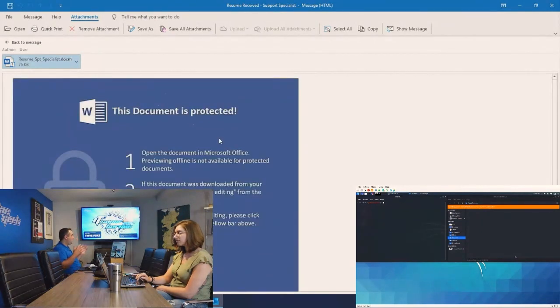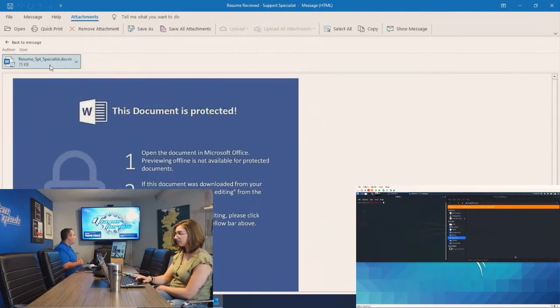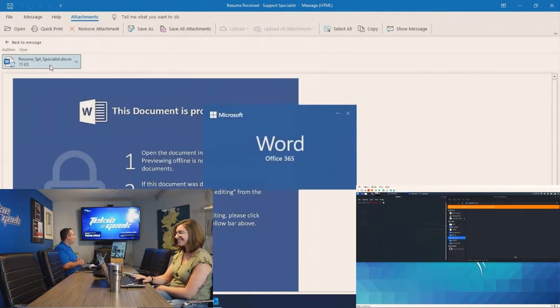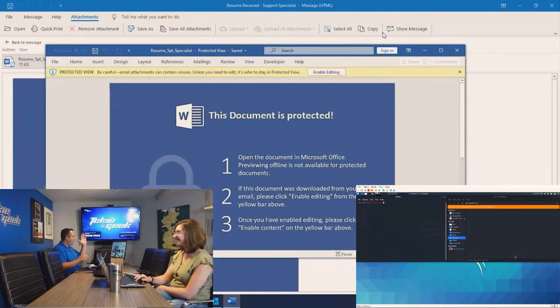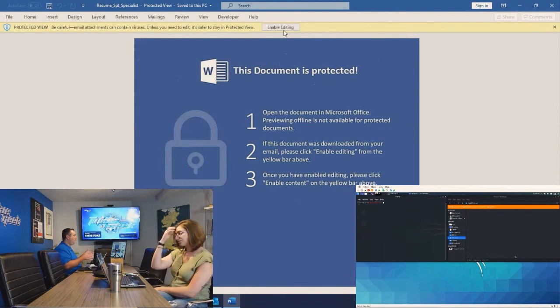Great. This document is protected. Opening the document in Microsoft Word, preview offline is not available. So if it's downloaded from the internet, go ahead and hit enable for editing. So actually, yeah, I'd like to double click it to open it. Sorry. So opening actual Word. So there you go. You have enable editing. The hackers are doing the work for you. They're basically saying, hey, look, they put a picture there and telling you how to enable editing. Microsoft by default does that as protection. This is where untrained employees can be risky.